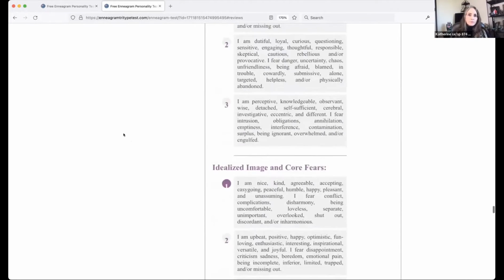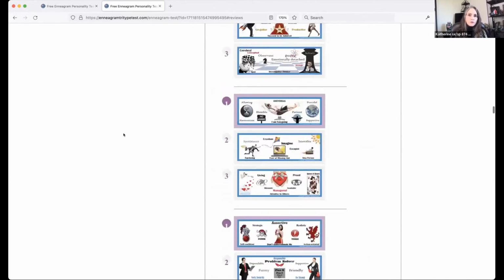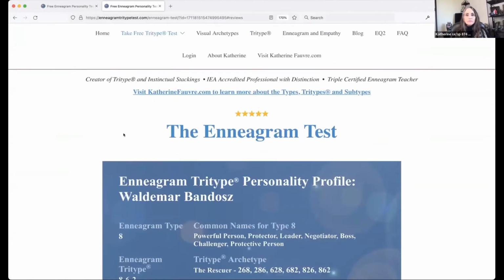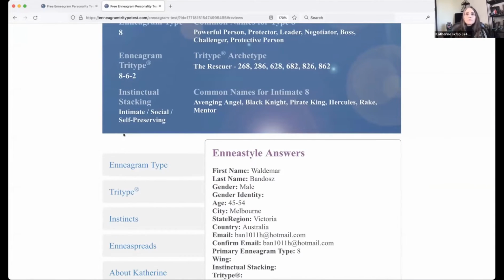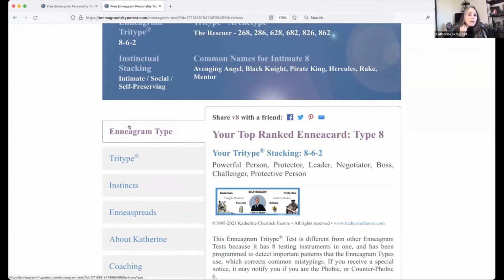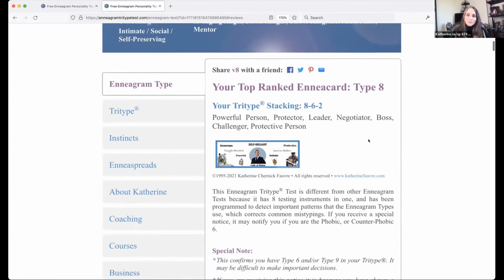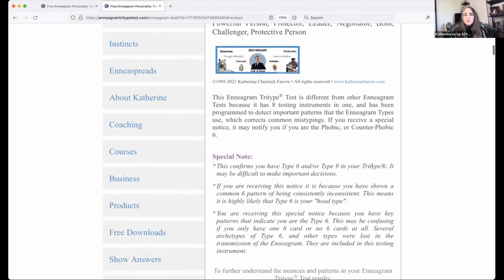But what I want you to see first is beginning again with the banner, and then the main page, which is what you receive. And I found people don't read this paragraph where it explains it's a different test and it's working from a different perspective. They just see the card, they see the type on the card, and they think, yep, I'm this type, or no, I'm not that type. But actually you have to scroll and see if there are any special notices.